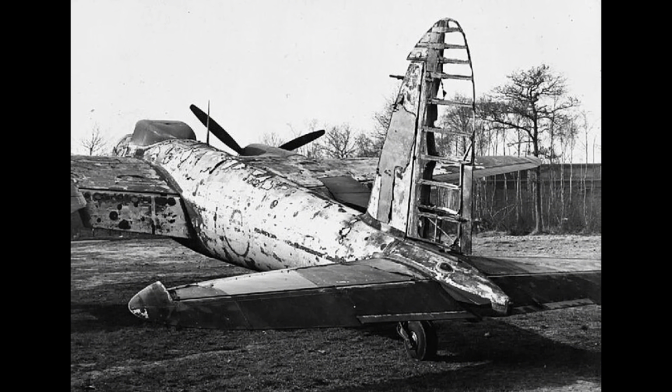The transition away from Mosquitoes accelerated through the late 1940s and early 1950s. As squadrons re-equipped with jets and modern piston types, hundreds of wooden aircraft faced disposal. The RAF needed to clear storage facilities, reduce maintenance costs, and focus resources on the future. The Mosquito's time had passed.